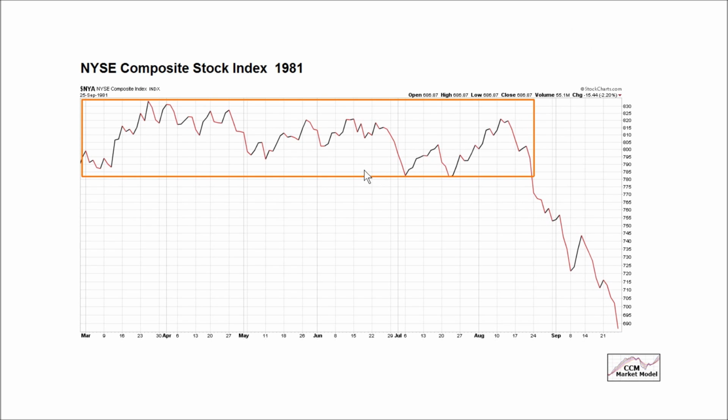So the moral of the story in the present day is we have to stick with our discipline, because if we do, then we can catch potentially a big move that's coming. If we break our discipline in here, invariably, after suffering through the frustrating period, we'll miss this move.